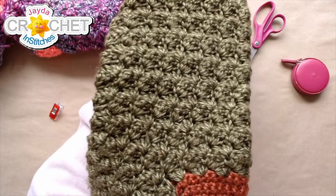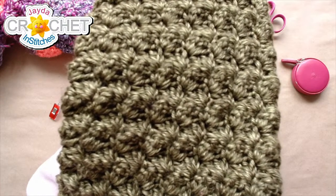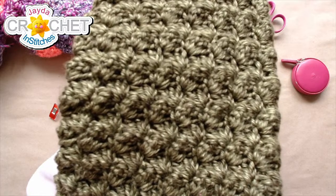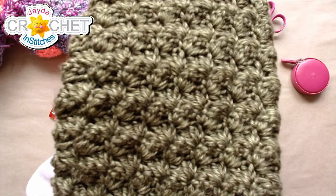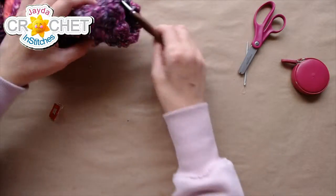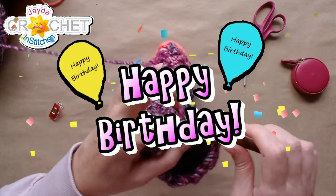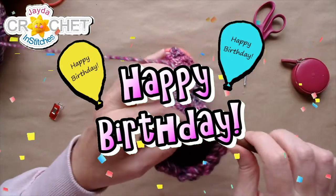Can you hold it closer up? Mm-hmm. Nice. Let's see here. I wanted to shout out Robin. Her birthday is tomorrow. Oh my gosh. Happy early birthday, Robin. Busy week for a birthday. Woo-wee.